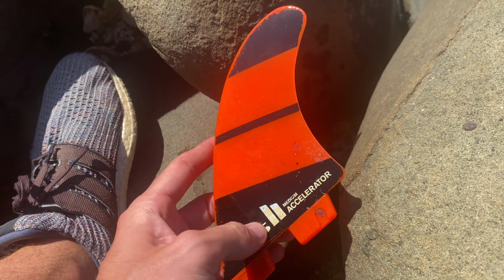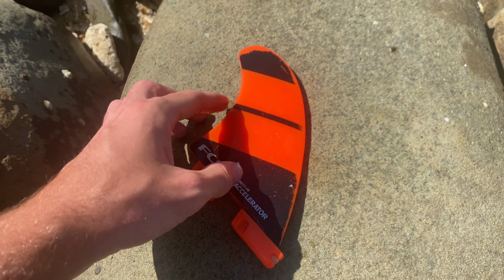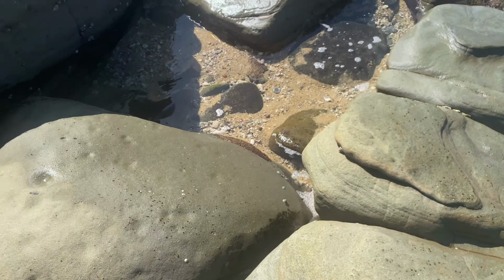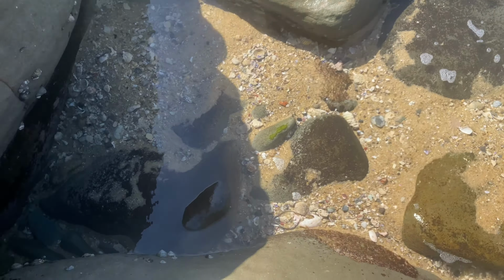Wow, I've got quite a collection of these now. I've probably found about 24. Pretty sweet. One of the most colourful ones I've found. Bright. Let's check it out over here. We've got a big pile. Looks like I'm the only one at the beach today.